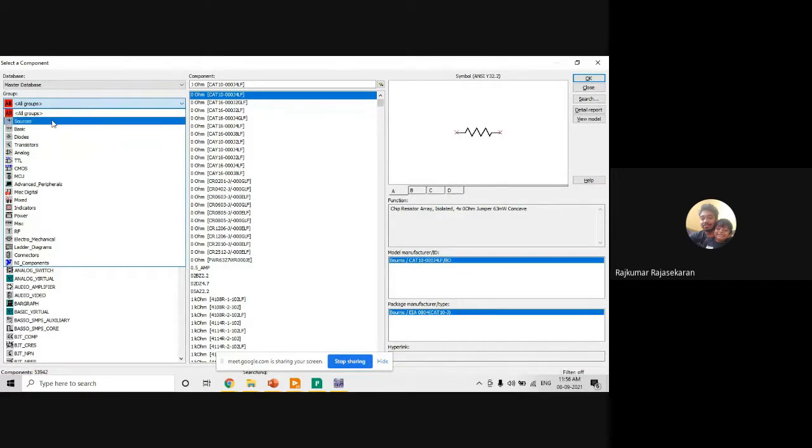For example, let's say you want a simple power supply. You can go to power supply, I mean sources. Basically, power supply is a source. So you have it here, and we can select it from here.